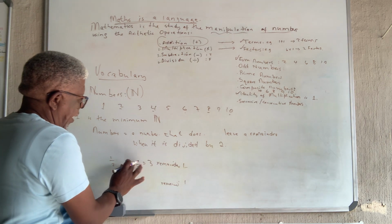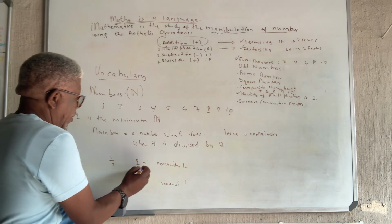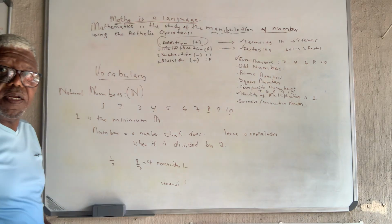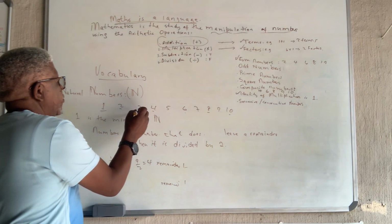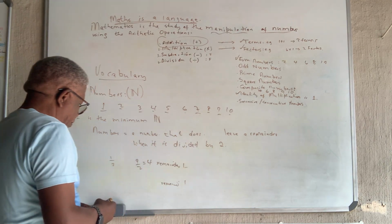And then we go to 9. 9 divided by 2: how many 2's in 9? There are 4. 4 times 2 is 8, and 9 minus 8 is 1, so remainder 1. So these are odd numbers: the 1, the 3, the 5, the 7, the 9 are all odd numbers.